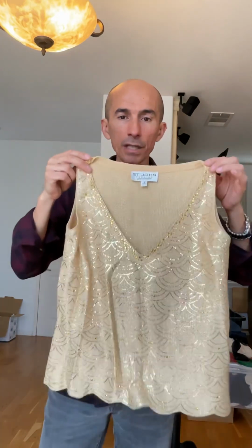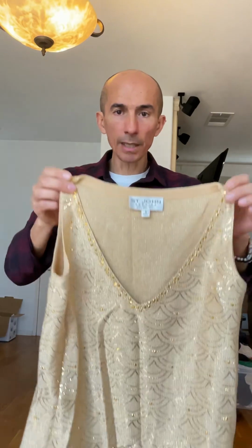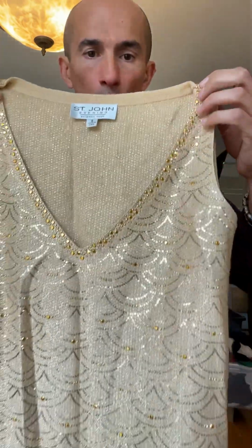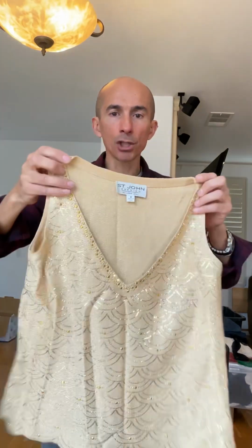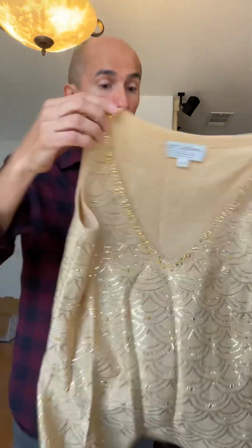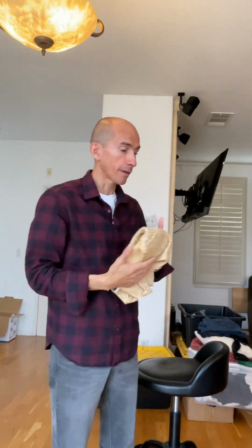Now this one, guys, take a look at this. This is St. John. I already showed this one in a previous video. It is embellished right here with gold. It does have kind of like gold thread throughout. It is in great shape. Anything St. John is hundreds of dollars.